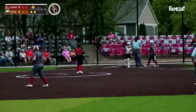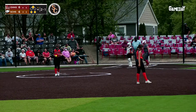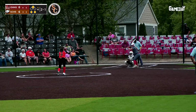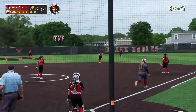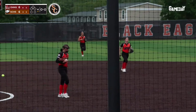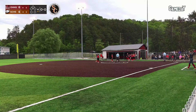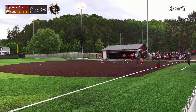That pitch is up and away. 2-1 now the count. That pitch is hit out to right field. And the catch will be made for the third out of the inning. But Oak Hill able to plate 2 runs and tie the score at 6 as we head to the bottom of the 4th. And we will be back momentarily.